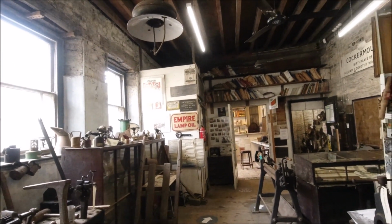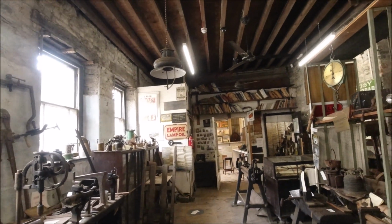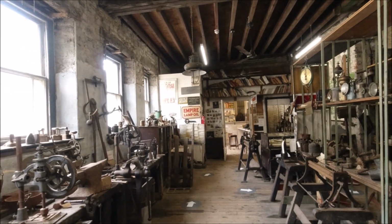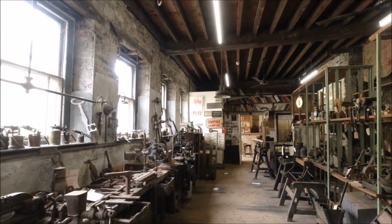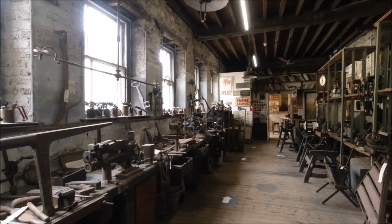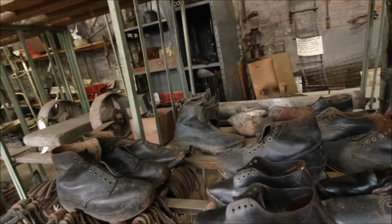Reminds me of my granddad's shed, a long time ago. I mean, he died when I was 5, 6, but I remember his shed. Well, nowhere near this size, but I see a lot of the smaller tools. I remember them.